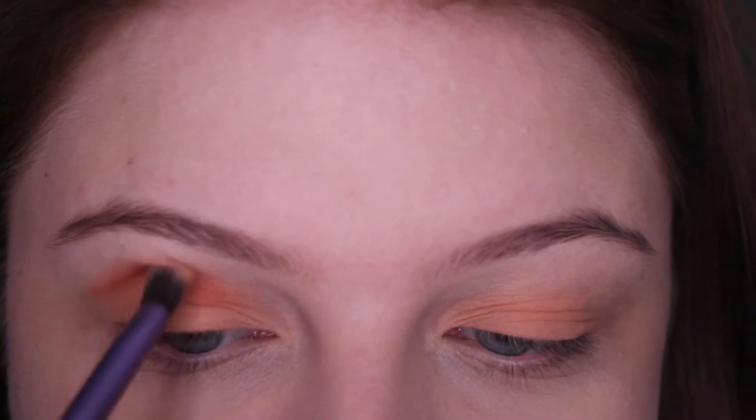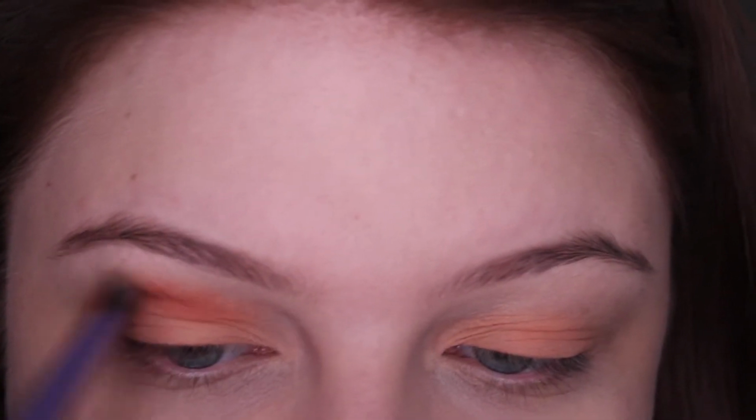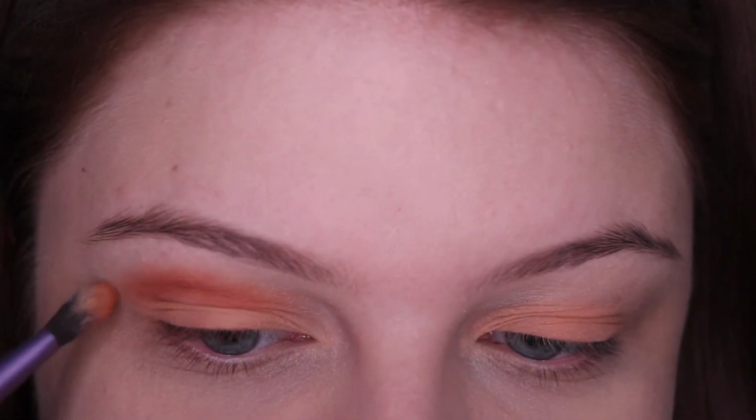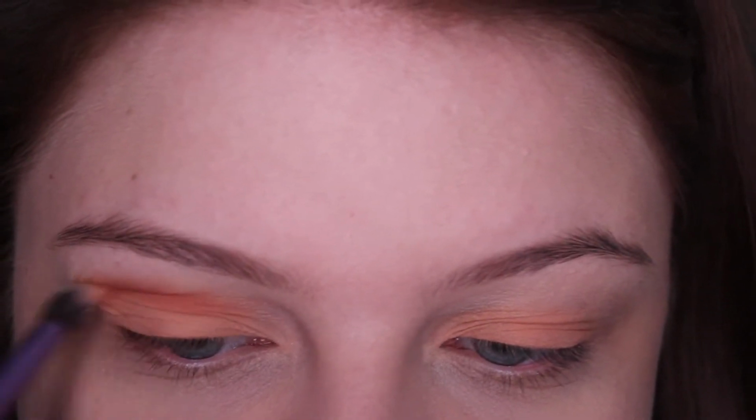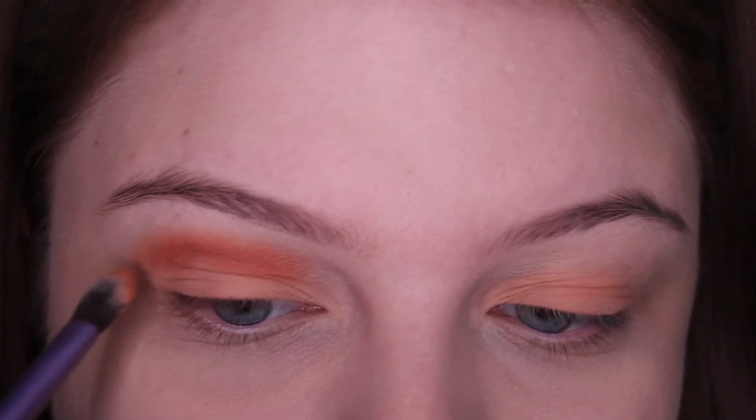And I'm literally just sweeping back and forward, almost like a windscreen washer or something. I'm just gathering all that colour there. So as you can see, it's quite high up on my eyelid. And that's how you sort of open up your eyes when you've got hooded eyes.